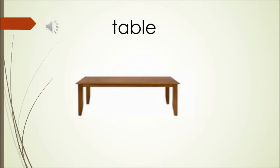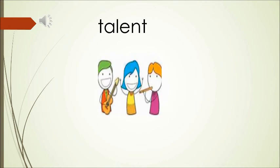Now the next word is table. Table is a type of furniture where you can keep your books, or if you have a dining table, you keep all the crockery and the dining things. Yes, so your table can be any type of table. It is a type of furniture. That is table.